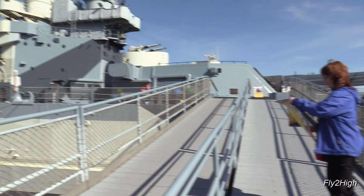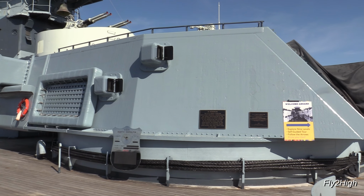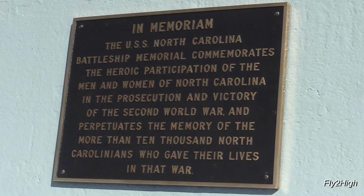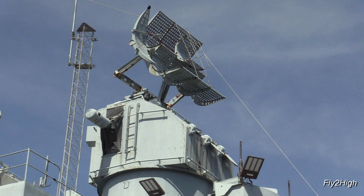Stepping out of the visitor center, the brow takes us up to the main deck, where you are greeted by the vessel's number 3 turret. The USS North Carolina has been designated a National Historic Landmark. Here's a nice shot looking forward. The number 3 16-inch gun turret and one of the ship's Mark 37 gun directors up above on the superstructure.